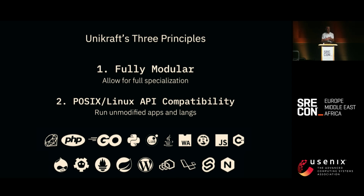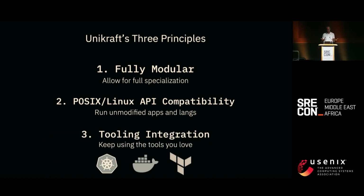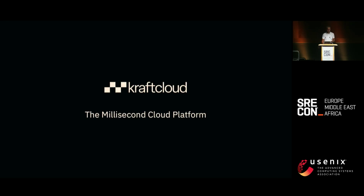And this is what allows us to get these really nice stats that I've been talking about. The second part is that we keep Linux API compatibility. So if it runs on Linux, we should be able to run it. And so you can keep running unmodified apps and languages. And the third part is tooling integration. We do a lot of work to make sure that you can run things with Kubernetes, Docker, and then Terraform.